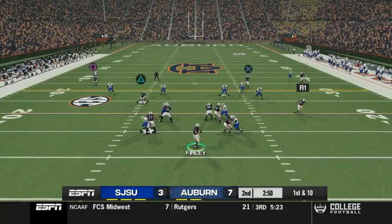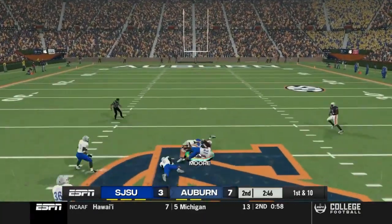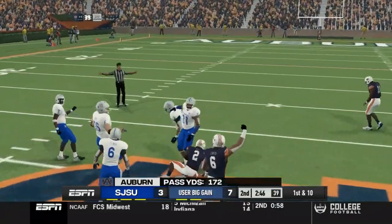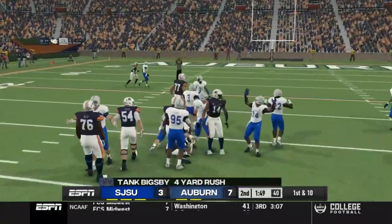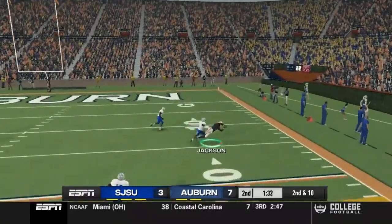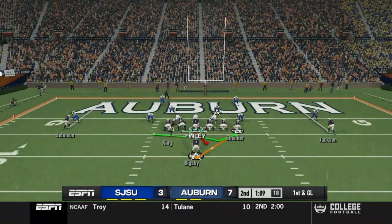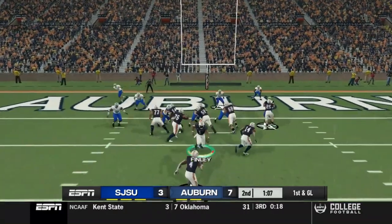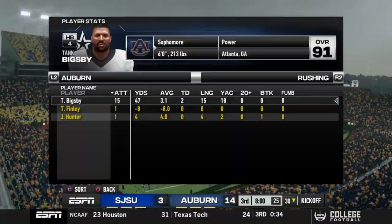Defense getting us the ball back. Next drive. Down the middle, it's Coy Moore for a first down into San Jose State territory. Looking to get some points before halftime. Tank Bigsby again on the ground. Picks up 4. They did a good job. Like I said, they did a good job stopping him on the ground. But we get a big pass play here, 18 yards, looking to get a touchdown, first and goal. Tank around the right side, actually up the middle, 3-yard touchdown run.